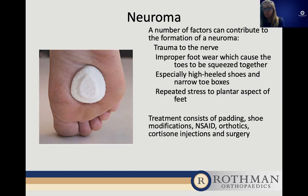If it's just an acute phase and you want to see if anti-inflammatories work, sometimes they do. So I'll give you a short course of anti-inflammatories. If that doesn't work, I can recommend a cortisone injection where we'll drop a little bit of cortisone right on that nerve to see if we can get the inflammation resolved. We can also make a custom molded orthotic for the neuroma by incorporating that pad so that you can take that orthotic and change them from shoe to shoe. Last resort is surgery.